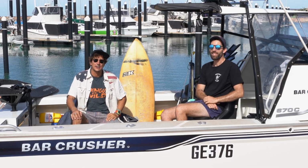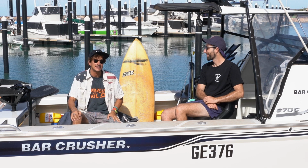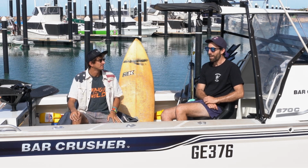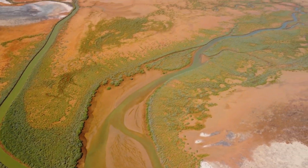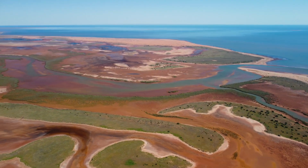Now today we're going to talk about how the Bar Crusher withstands some pretty crazy ocean and river system adventures. One of my favourite things to do when we're planning a mission out in the Bar Crusher is to look on satellite images on Google Earth and just see what is the hardest place to possibly get to, and see if we can get the Bar Crusher there.